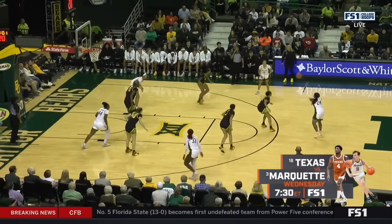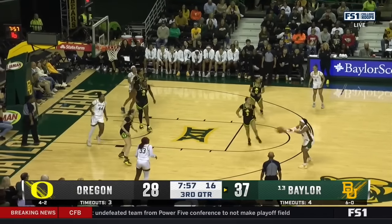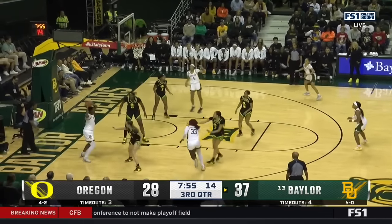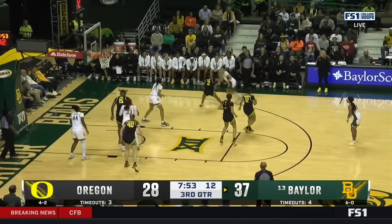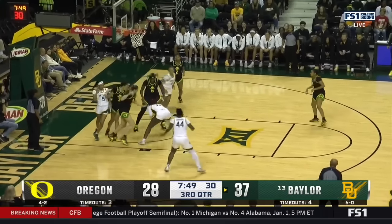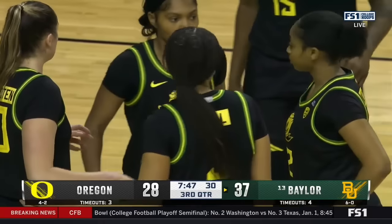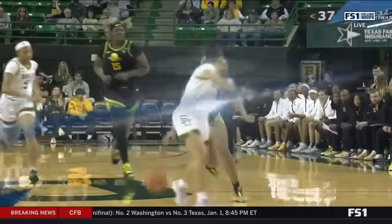Including last year, a member of the Pac-12 All-Freshman Team. Honorable mention, Pac-12. Won both Freshman of the Week and Player of the Week. First player to do that since Sabrina Ionescu. Running right-hander, no. Ball is loose. Rebound, Blackwell. She is going to... Oregon has shown flashes this afternoon.